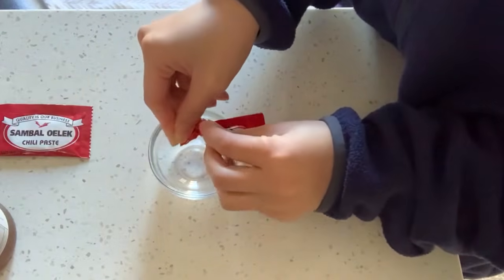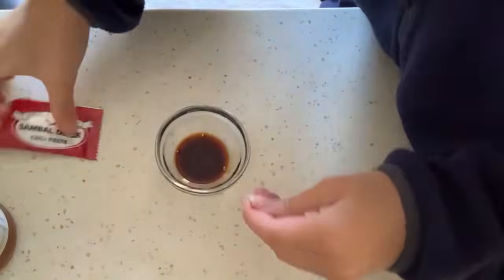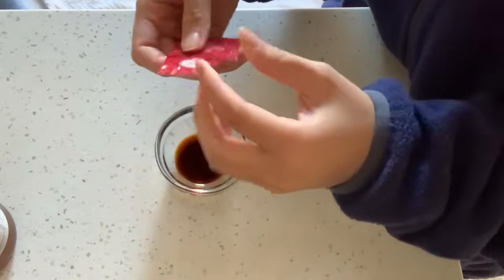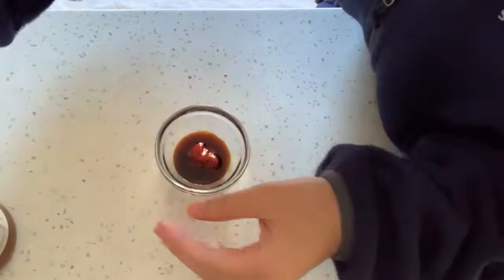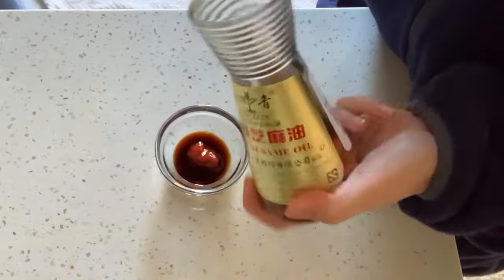And I usually make my own dipping sauce with soy sauce, some sambal chili paste or regular chili, and then I'll add some sesame oil. One thing I've been noticing in medical school is that I need to meal prep or always have something to go in my freezer. It's been really helpful.